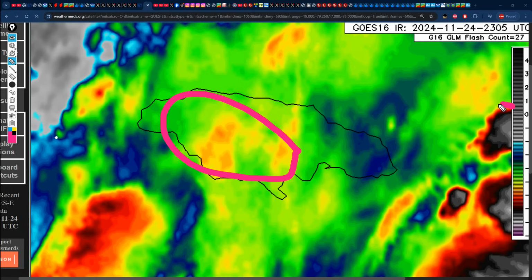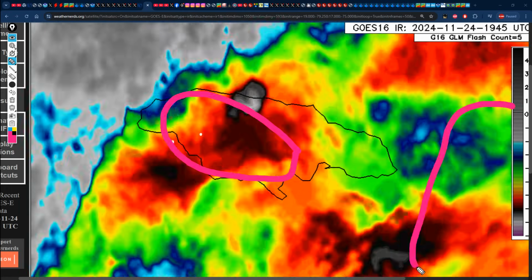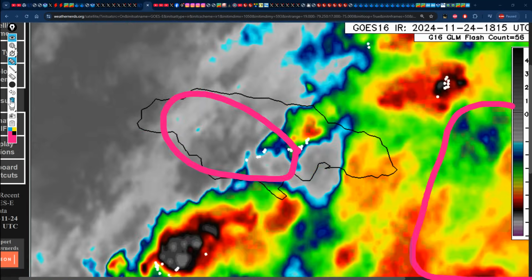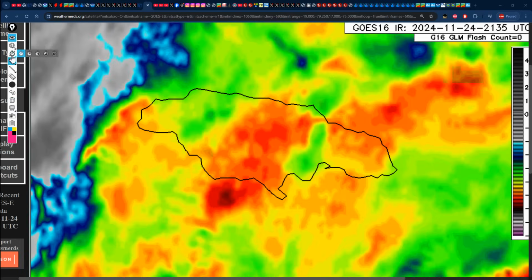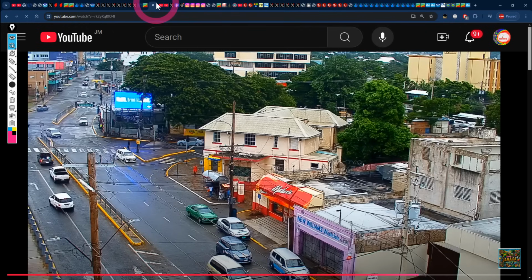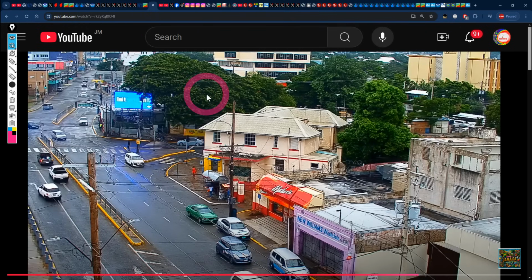But look at what we're seeing coming in from the east now. Could definitely be setting the stage for what's to occur. We're going to be looking at the latest on what's happening right now shortly, but let's go back in time and see what took place across Crossroads today.